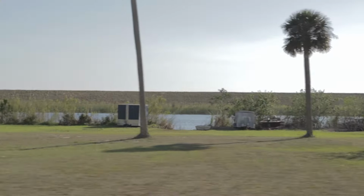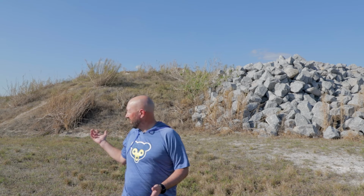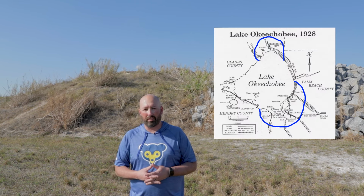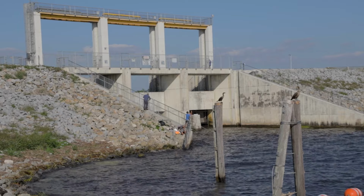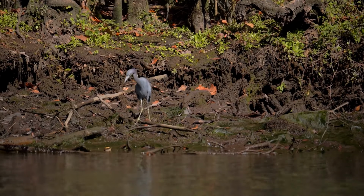Much of the lake is actually hidden from its surroundings by the 143-mile-long Herbert Hoover Dyke that was constructed in the 1930s after flooding caused by two hurricanes resulted in over 2,000 deaths. A system of canals and levees built into the dike allows the U.S. Army Corps of Engineers to control the discharge of water from the lake. And since then, the surrounding area has developed into dairy and vegetable farms and cattle ranches and is home to numerous wildlife.